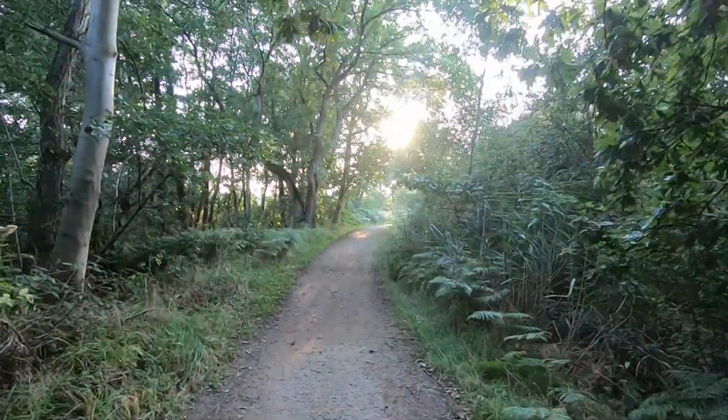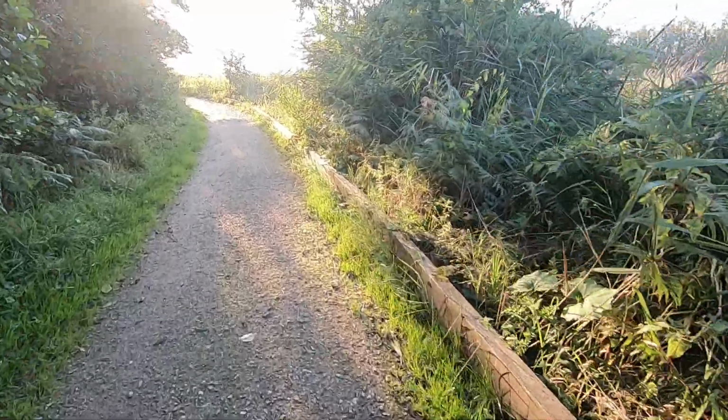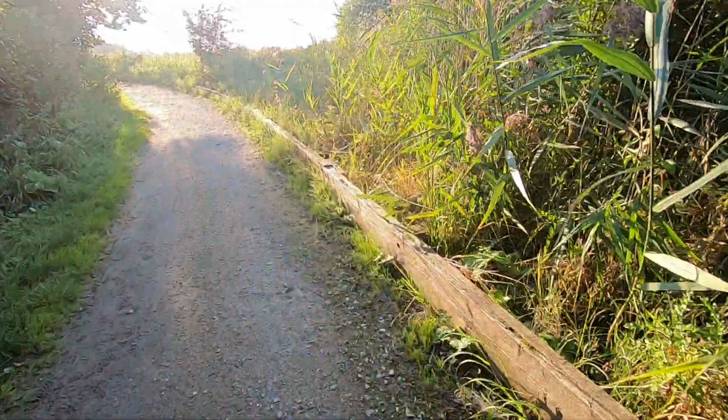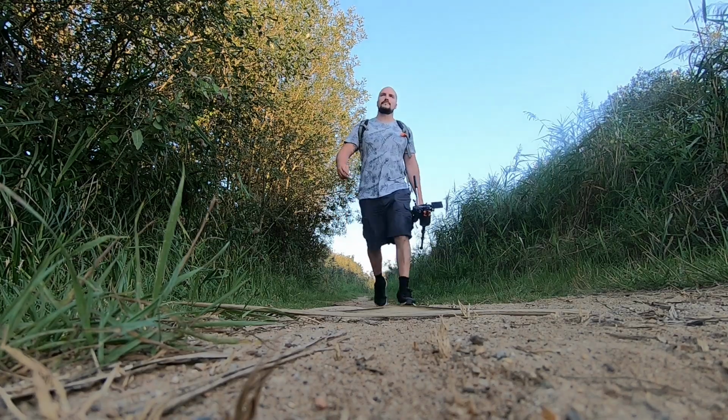I carried on through the dappled evening sunlight, keeping a close eye on the parts of the pathway sleepers that were in the sunlight, as these can be good spots for common lizards. None today though. They'd probably already got all the sun they needed for one day and hunkered down for the night.